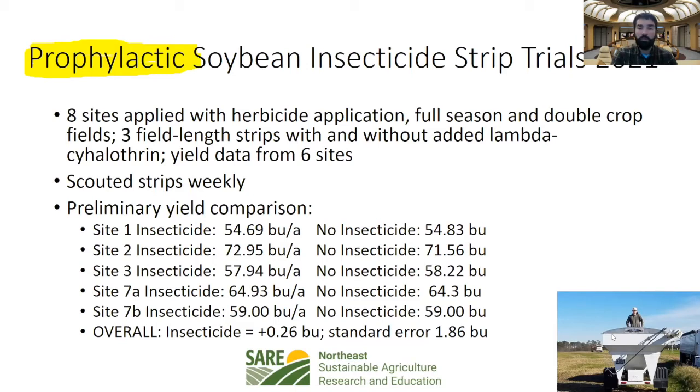Once the strips were applied, we scouted fields weekly until R7. So I wanted to share a couple of trends with you. And also Dylan Wilkerson, he's been really the point person on gathering all of the scouting data and the yield data, coordinating insecticide applications with farmers. So I want to acknowledge his efforts.